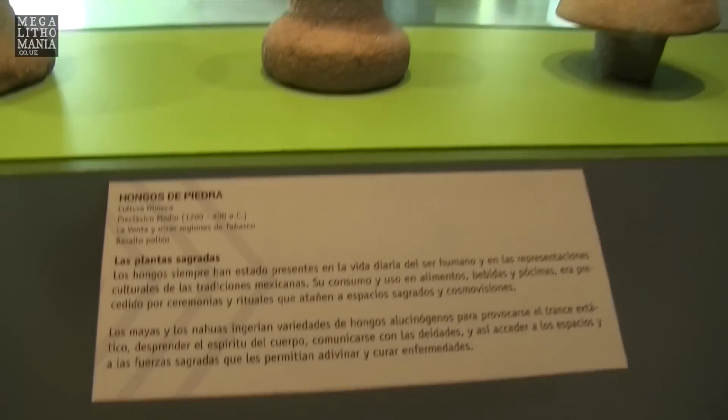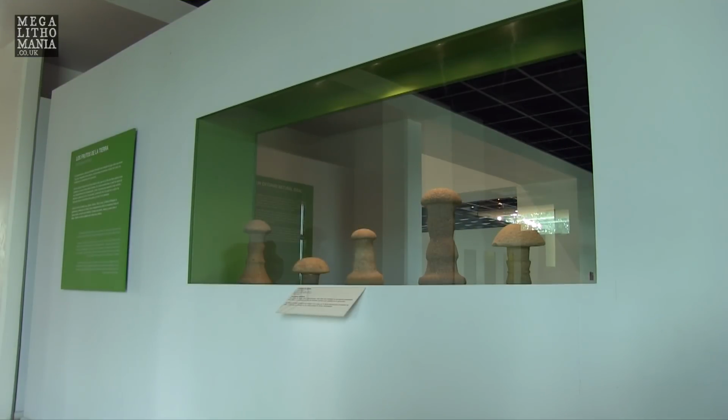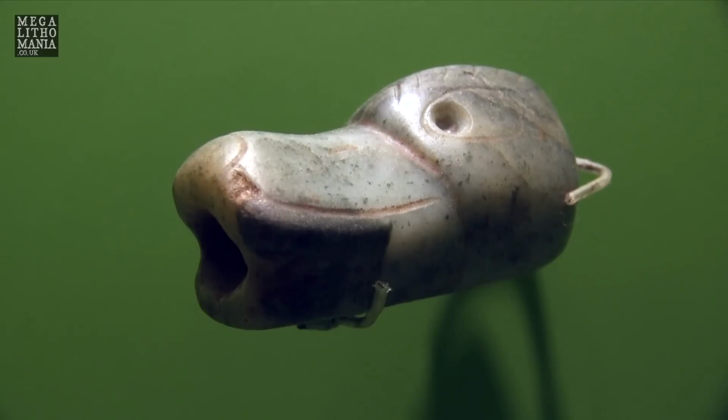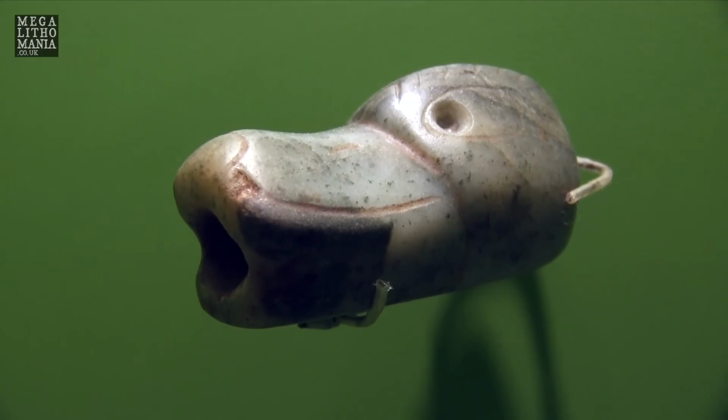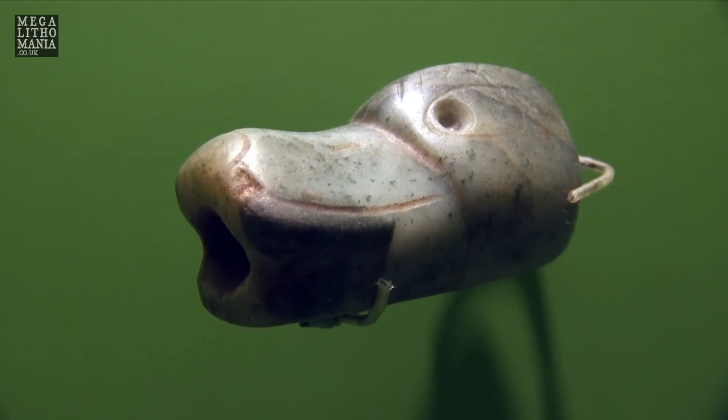This gives you the information here. This is a representation of some kind of duck, like a whistle from La Venta, and this could have been part of their shamanic tradition, where they were actually creating sounds during their ritualistic psychedelic ceremonies.